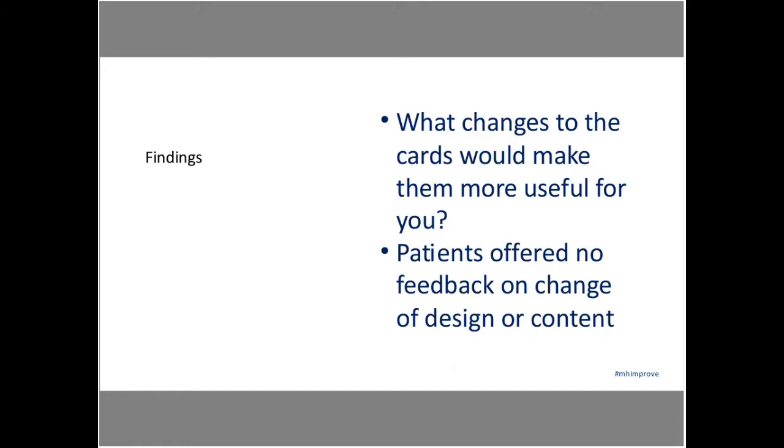But probably the fact that the patients didn't seem to feel any need to offer any feedback on any change of the design or content. We're not entirely sure whether they didn't understand the importance of what we were setting out to achieve, or perhaps didn't feel confident in offering any kind of feedback. Perhaps that was something we should ask in retrospect.